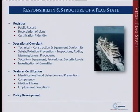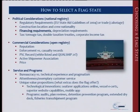I won't go into this, but this is the basic question: what is the responsibility of a flag state? Registering ships, recording mortgages, operational oversight, seafarer credentialing, and then policy development at the IMO. And this, I think, is my last slide, so I'm doing okay on time.